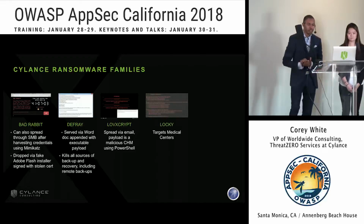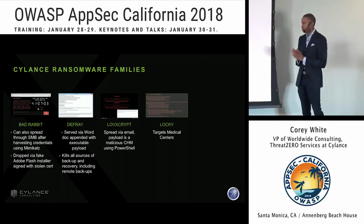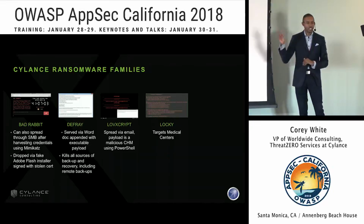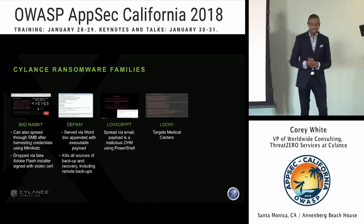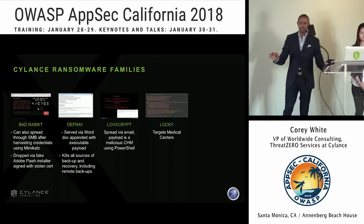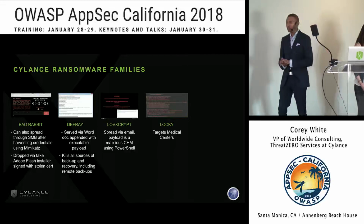And then Locky. We got inundated, I want to say about a year and a half ago, with hospitals being attacked. Again, I don't know if you guys saw the Grey's Anatomy episode when they got attacked with ransomware. My wife was watching it, and she was asking me questions because they brought in the FBI. She asked, "Is that really what happens?" No, the FBI actually doesn't come on site, but they do get on the phone and they will talk to you.